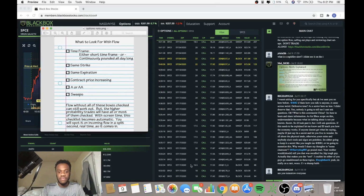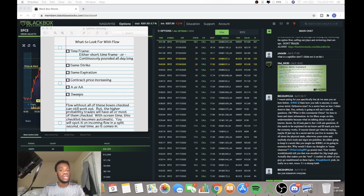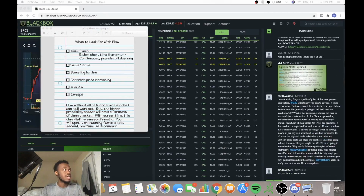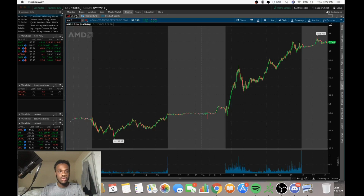So yeah, guys, this is the flow in SPCE this morning. Actually, let me look at, oh sorry, I have two screens. I need to look at what exact time I got into the SPCE trade, so I can show you, because this is a lot of flow that came in right around here. My first SPCE trade came in at 9:38. So it's right about here I had gotten in. I was watching all this flow down here. All that flow down there is what I was watching. And let's pull up this chart too.